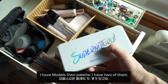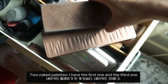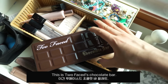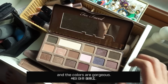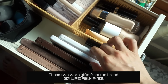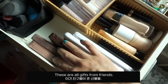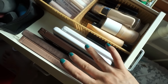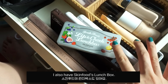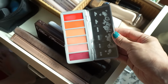So I have the Model's Own palette. I have two of them. Two Naked palettes, I have the first one and the third one. This is Too Faced Chocolate Bar, and the color's gorgeous. All my palettes are gifts. These two were gifts from the brand, and these are all gifts from my friend. Luna's palette, it's their highlighting palette. I also have Skin Food's Lunchbox, which has colors like this.